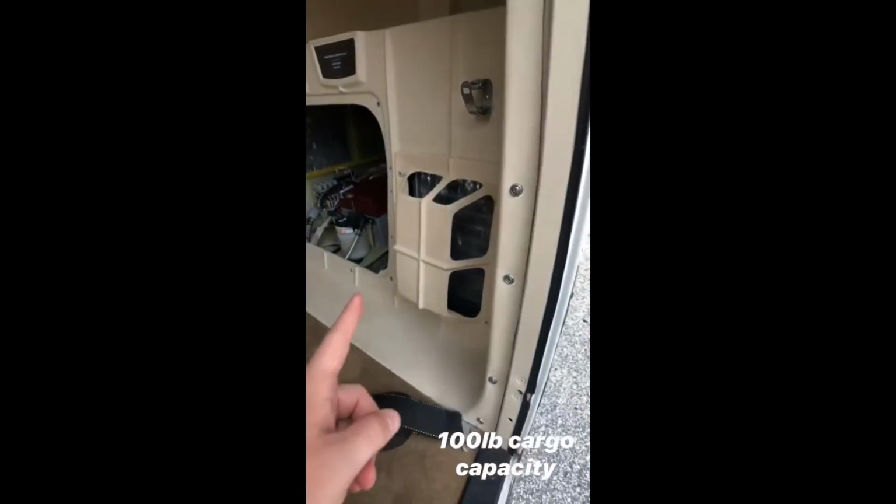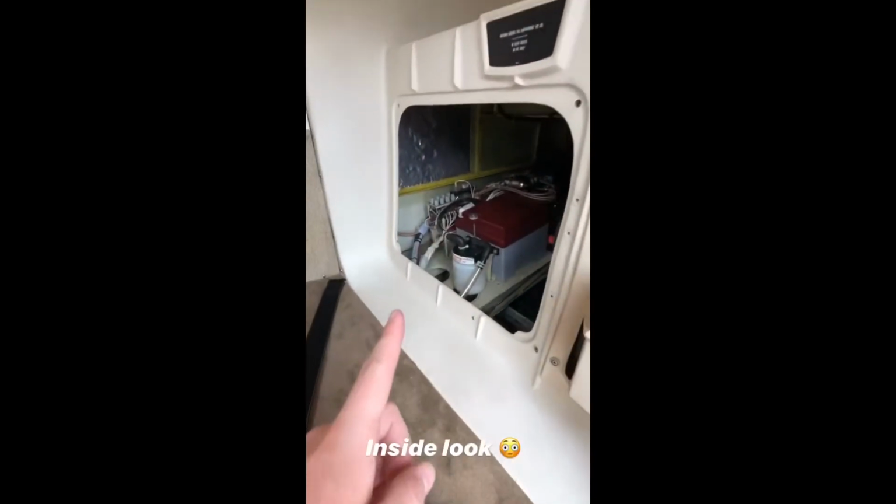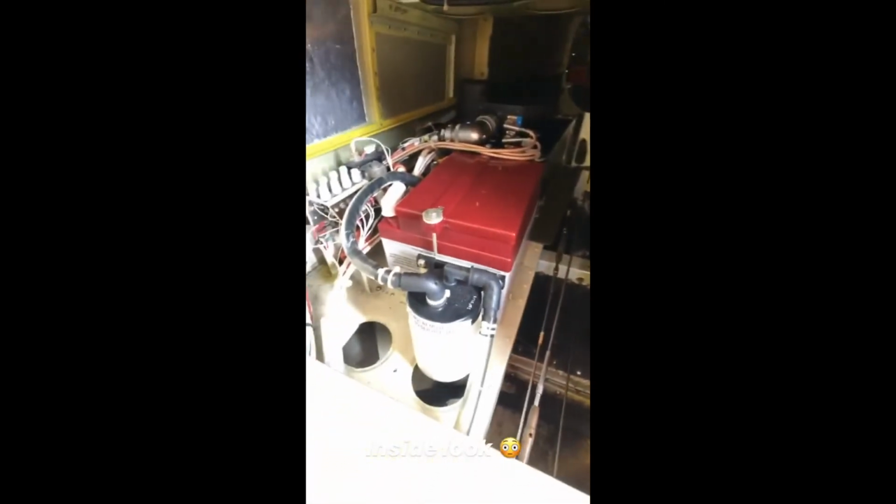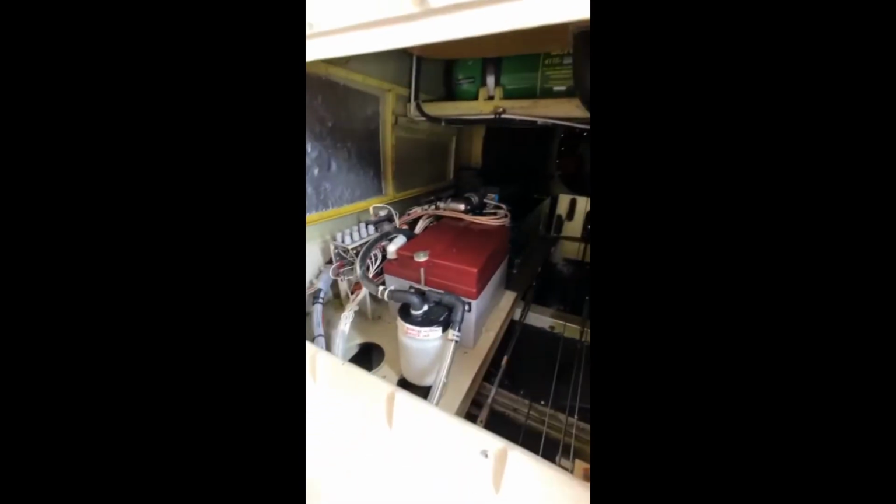And this is an air conditioner. And then I actually took the panel off right here, but I just wanted to show you guys inside here all of the equipment. So there's the air conditioner, like I was saying. Here's the battery and quite a few other things if we keep going back. And the reason this is all back here is to help push the center of gravity aft towards the rear of the airplane.